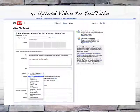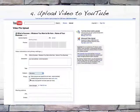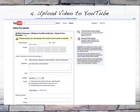Give it a category, education, depending on what you want to do with it. You know, maybe you want other people to see it, maybe you don't. Sometimes I make mine unlisted, especially if I'm going to put them on my website. And that's it. Click on Save Changes. Changes pending. Once it's uploaded, everything's pretty much set, and that's all there is to it.